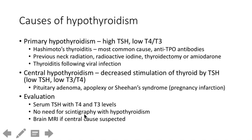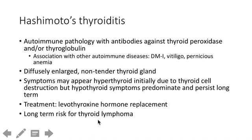So when we talk about increased thyroid hormone release, scintigraphy or radioactive uptake studies are a really big thing with hyperthyroidism. However, for hypothyroidism, they're not really useful, and we don't do it at all, in fact. And then just another word about Hashimoto's. Let's just go through it really quickly here.